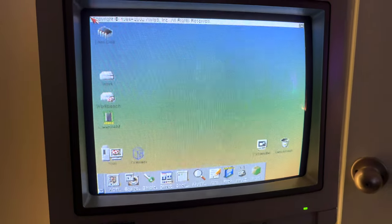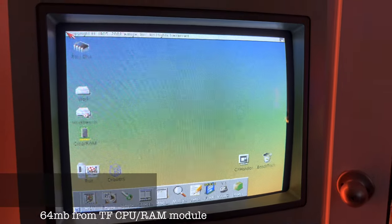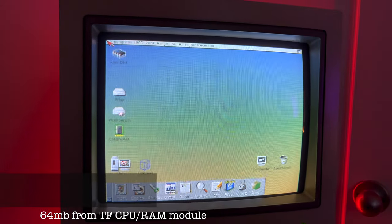And by the way, when I was talking about memory earlier, I did find out it has 64 megabytes of fast RAM. So it's got plenty of fast RAM on here.